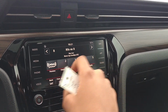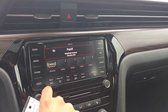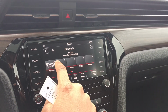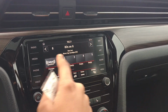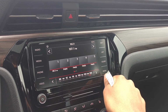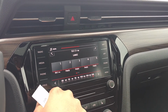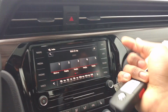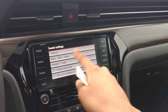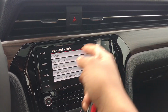You got your satellite radio in here too. It's not hooked up, but you get a 3-month free subscription. So we'll turn on the music and bomb it out and see how it is. That's how the audio is, and it has a subwoofer in the back, and you can change the bass if you want more bass in the system.